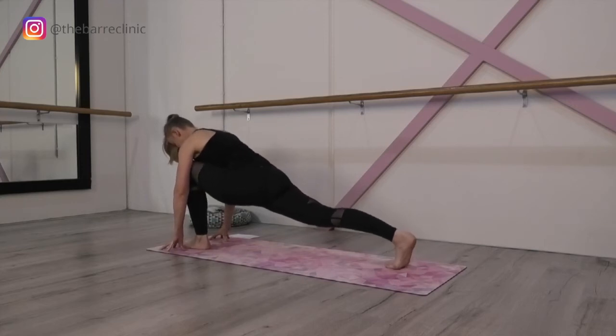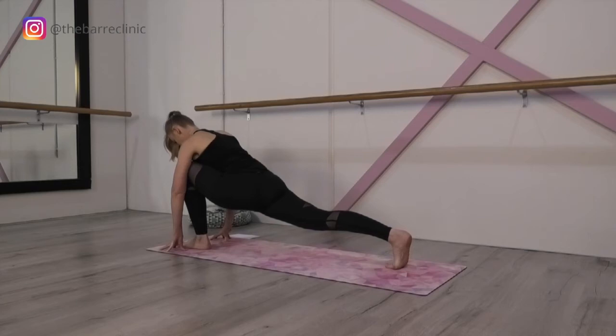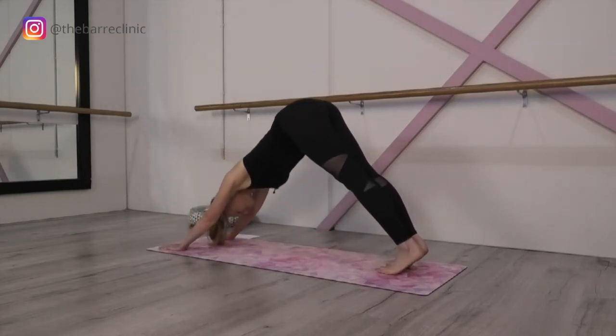Hands can be up on the fingertips or flat onto the palms. Feel length through the spine. We're starting to feel a warmth through the body and a stretch through our hip flexors. Plant the hands to the floor, step back with your left leg and take a downward facing dog.